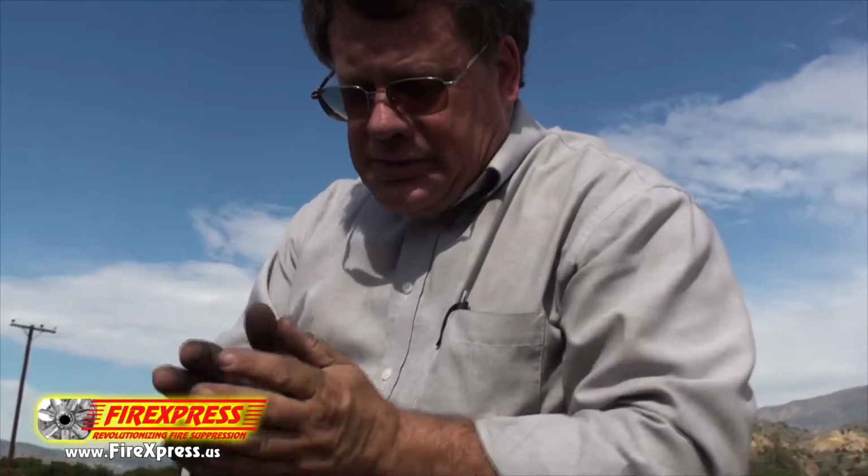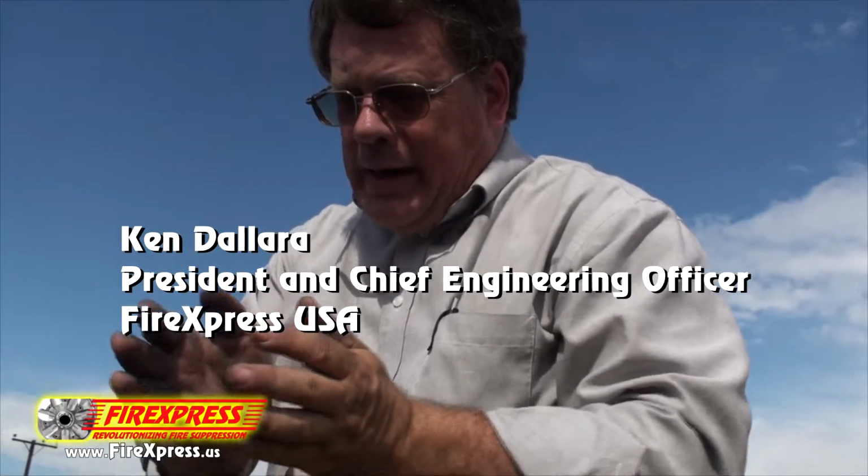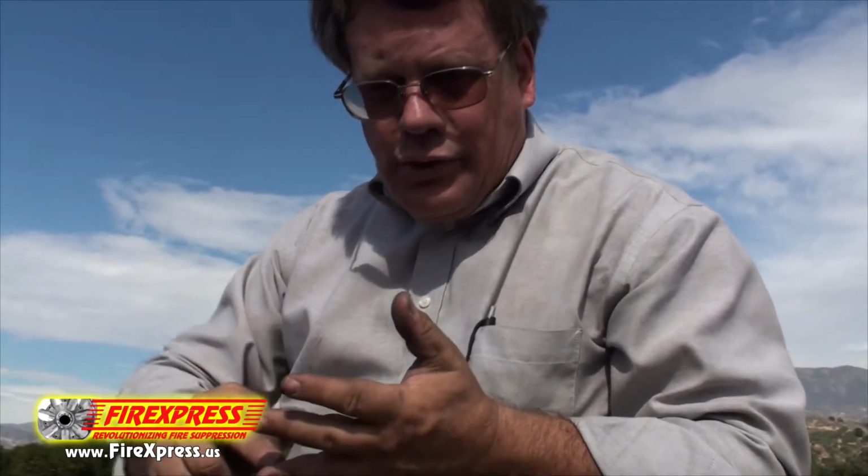Each droplet expands 1,700%. So a micro droplet is expanding out, absorbing all the heat that's in that fire, and turns to vapor. So there is no steam to harm the firemen. There's no water runoff because the water has done its job. It absorbed the heat and went away.